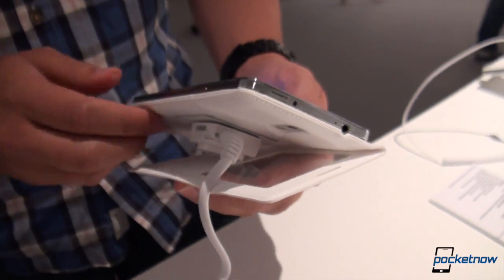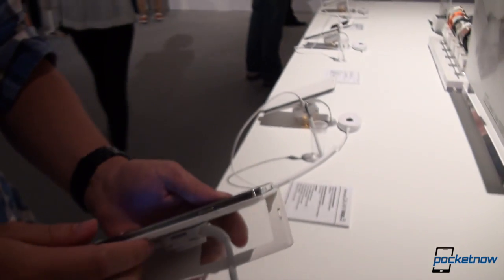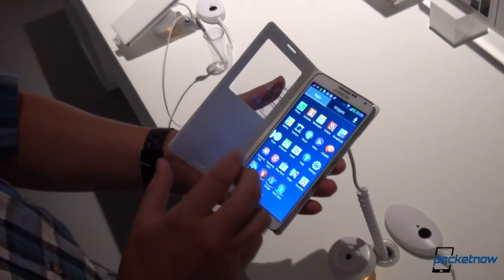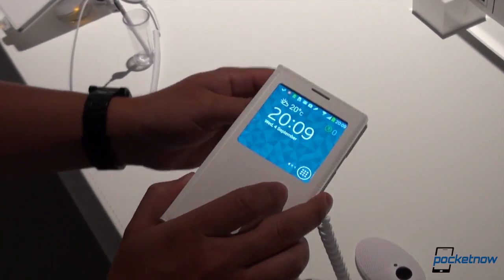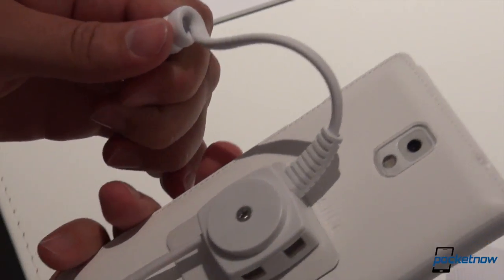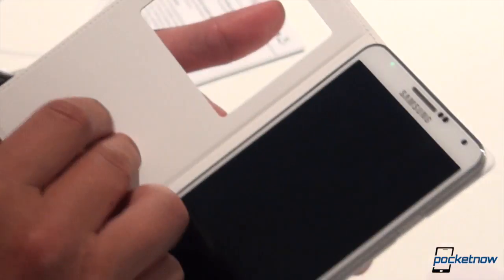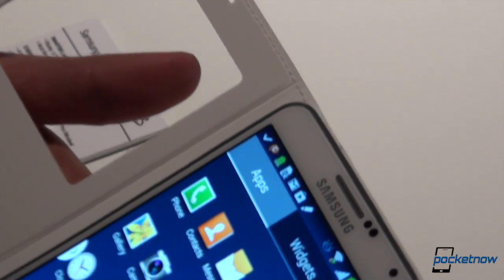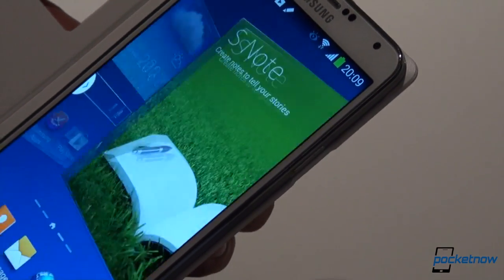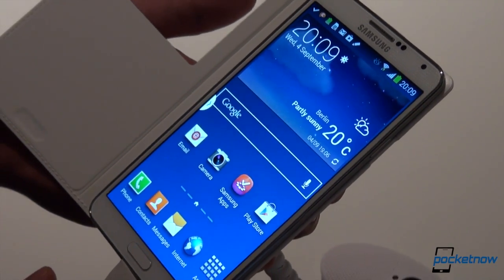Packs Category 4 LTE on board, which is the fastest type of LTE available, Samsung informs us. 3 gigs of RAM humming along under the hood. Depending on which version you get for which region, you're looking at either an octa-core or a quad-core processor under there. 3200 milliamp hour battery, only 100 milliamp hours more than the current Galaxy Note, but with some software optimizations that Samsung tells us will improve video playback time by 4 hours compared to the current model.